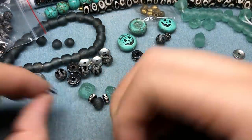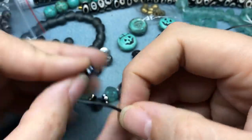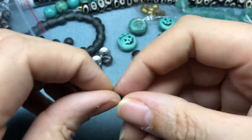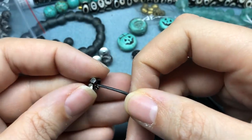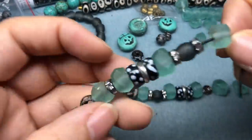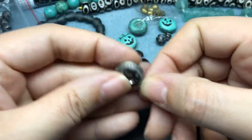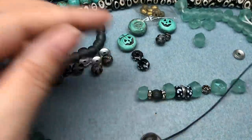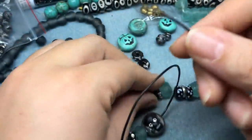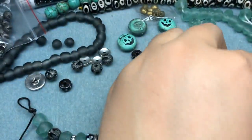Oops, missed a bead. Love this. Isn't that pretty? My gosh, that makes me so happy. It's making me giggle because I like it so much. This might be too many beads now that I've loaded extra beads on. It looked like it would be too short, but I will measure against my wrist.